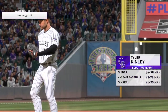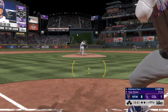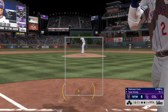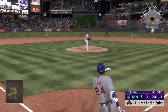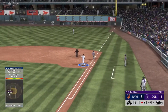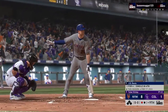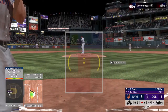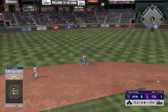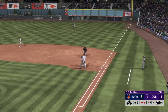Tyler Kinley enters now in a mop-up role as he'll try to keep the deficit right where it is. Ready to deliver. Here's the first pitch. Turned on, but it's wide of first and foul. The 0-1 pitch. Hit back up the middle. Story scoops it up. Throw on to first for the out, and that is how the 9th inning gets underway. Next for the Mets, J.D. Davis. It was a flyout for him in his last trip. A bouncer to the left side. Story picks it up. Throw gets him. 2 down.